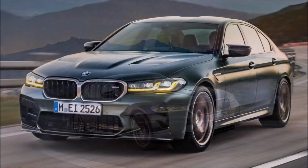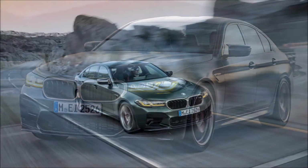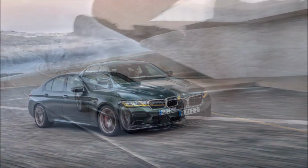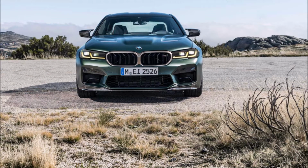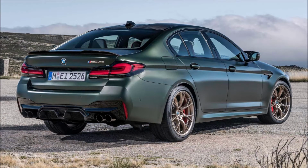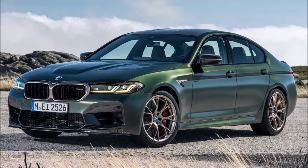Now, billed as the quickest and most powerful production BMW car ever, this M5 CS features a twin-turbo 4.4-liter V8 engine that has been tuned to produce 627 horsepower, 468 kilowatts, 636 PS, and 553 pound-feet or 750 newton-meters of torque. Now, the engine is connected to an 8-speed automatic transmission and rear-biased all-wheel drive system.